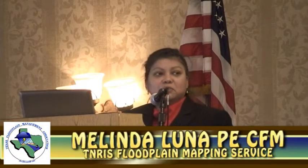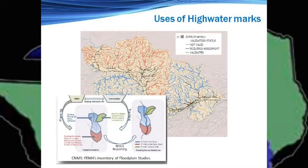And then some of you that are wanting to get their floodplain studied, high water marks can also be a reason to justify maybe a restudy of your area if the model doesn't match the high water marks. So CNMS is Coordinated Needs Management Strategy, which is FEMA's way of looking at where there's a need for flood studies and where there's not a need. So you know, the more high water marks you get, maybe the better chance of your area getting studied again.